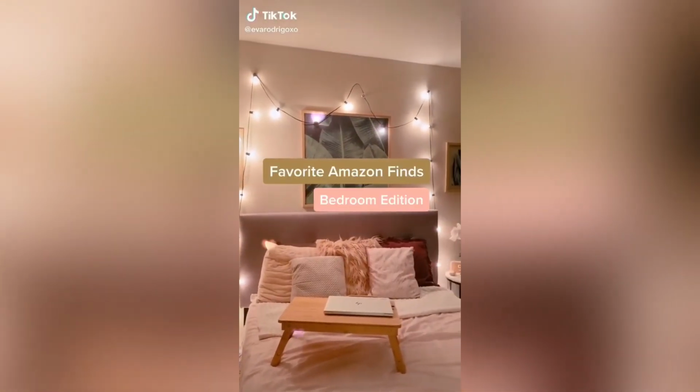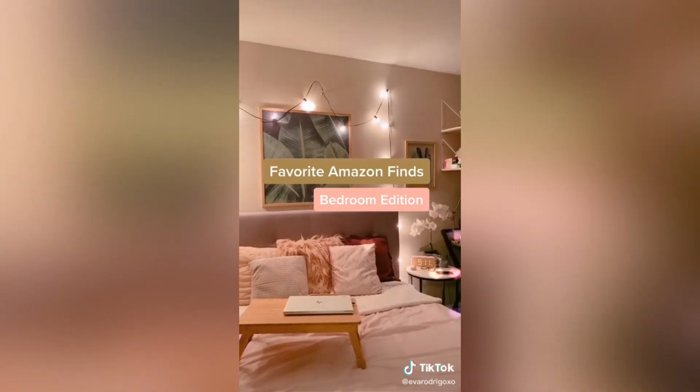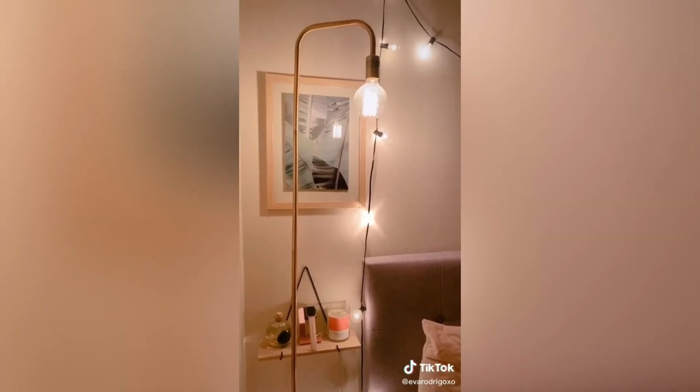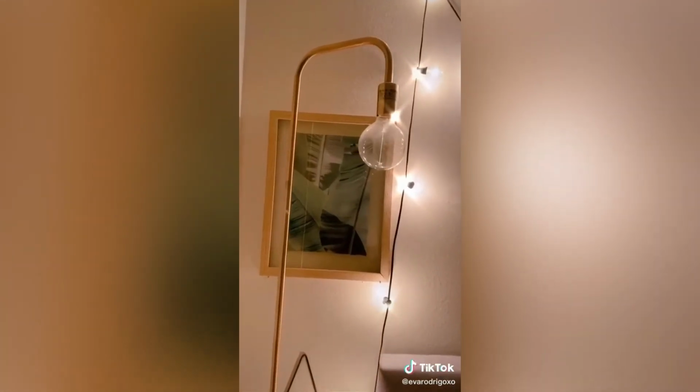Favorite Amazon finds, bedroom edition. First up is my globe electric floor lamp. I love its simple yet vintage look. You can also find the globe bulb on Amazon.